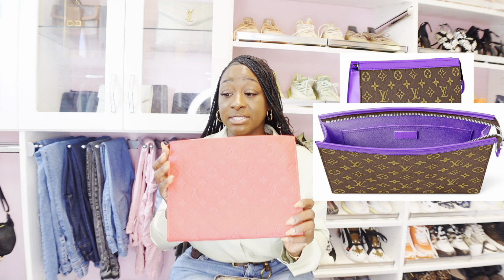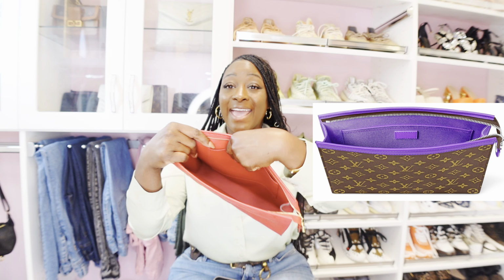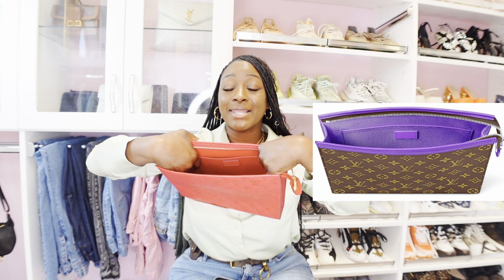Run. Our toiletry 26 in monogram does not have an inside side pocket. Now this one does, okay? So as you guys can see, inside the Voyager, you have a side pocket. Exactly like this, okay? It has the inside lining, the leather inside lining, and this is unprump leather. So it has the exact side pocket. And like I said, in the monogram toiletry 26, we don't.